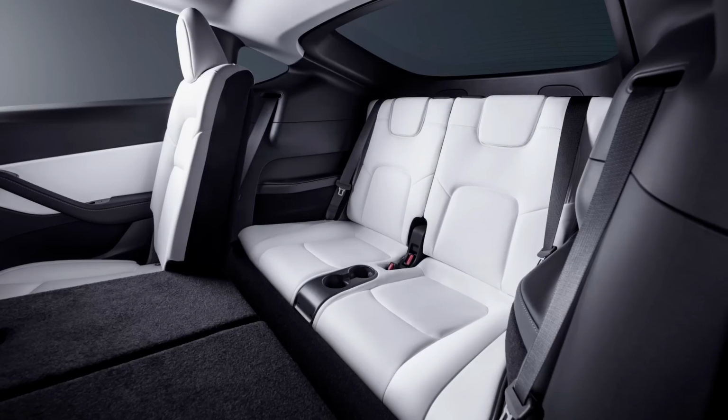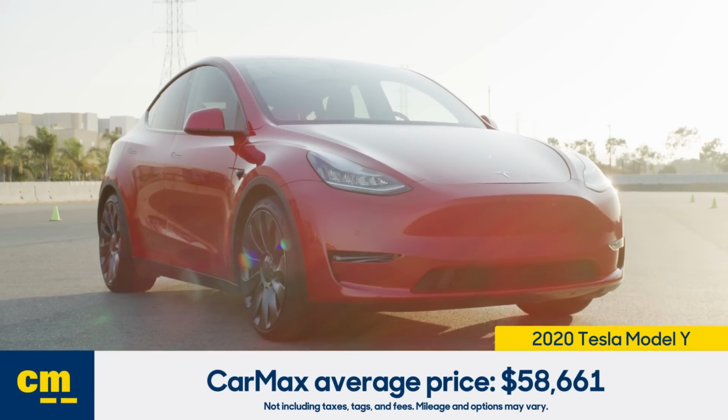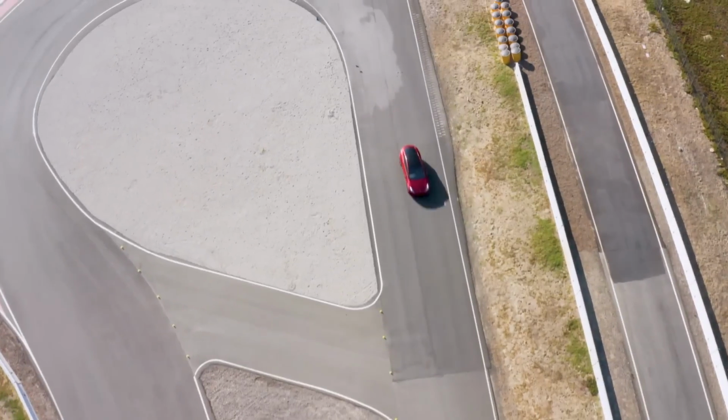At its core, the Model Y is a compact crossover. So it seats 5 or 7 passengers in some configurations, and there are a number of different styles with standard or long-range batteries, but the one we've got here is the performance model. CarMax sells the Tesla Model Y for about $58,000. Those prices depend on things like the trim level, mileage, options, and other factors.